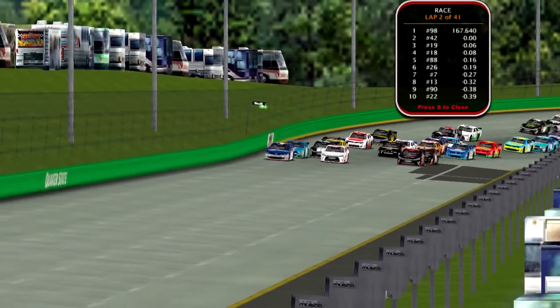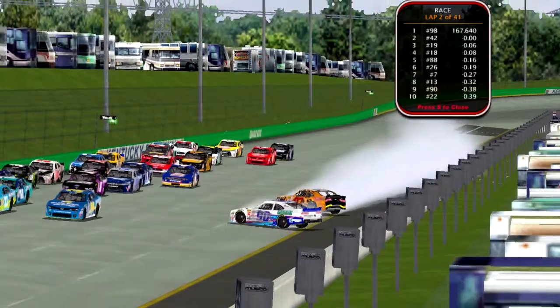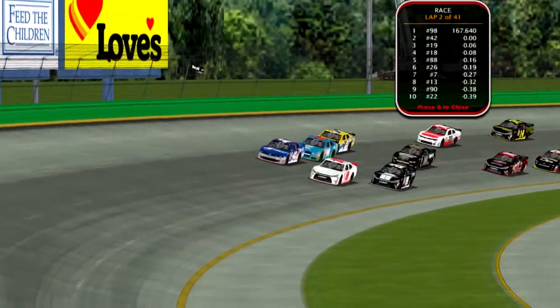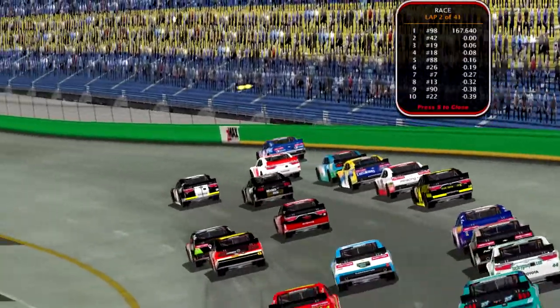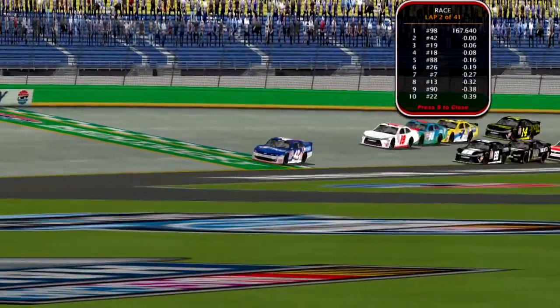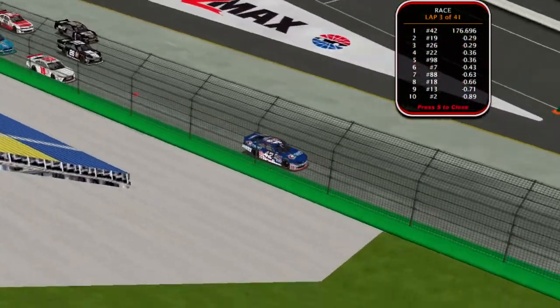As here they come off at turn number 2. And trouble near the back. Matt McIntyre's in the wall. Randy Vanderpoepen spinning with him. And the yellow flag will fly. They'll be racing back down towards the line. And Kyle Keith with a tremendous amount of momentum out of the last corner. And he's going to be leading us down for the first caution here at Kentucky Motor Speedway.